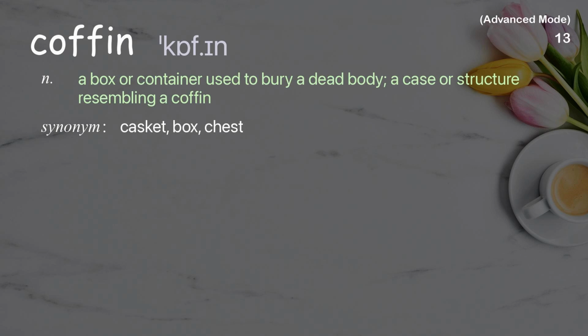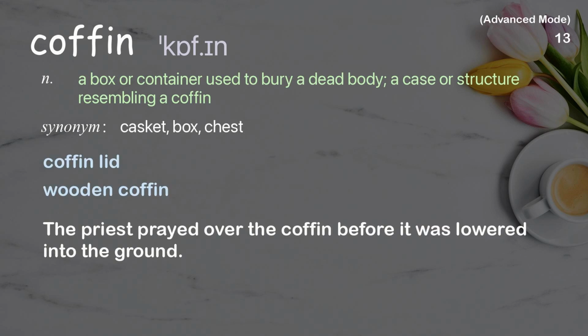Coffin. A box or container used to bury a dead body, a case or structure resembling a coffin. Examples: Coffin lid. Wooden coffin. The priest prayed over the coffin before it was lowered into the ground.